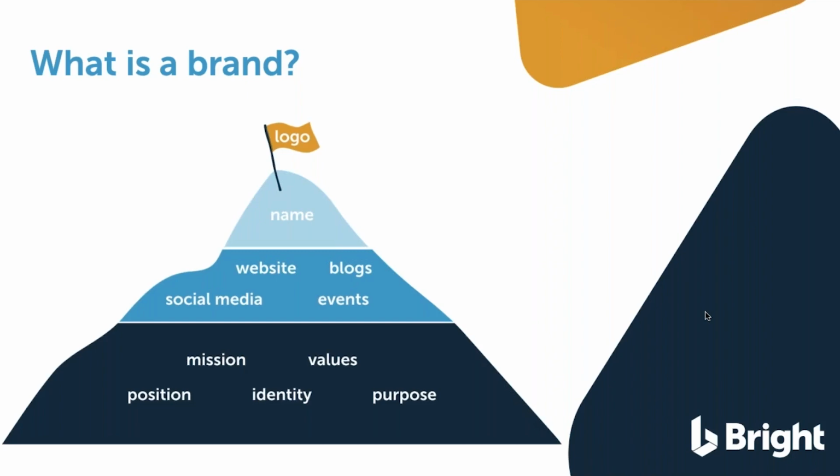It's not about pretty pictures and clever words, which is kind of what that mountain is showing you there. It's about consistently presenting to the world all the cool things about who you are, what you stand for, and why you do it. And that's built on your mission, your values, your position, your identity, and purpose. Branding basically should create empathy, loyalty, and visibility. And it means that if you're doing it right, then your current clients should want to refer you. And when new clients come to you, they should already be thinking about signing up before they even send that first inquiry.